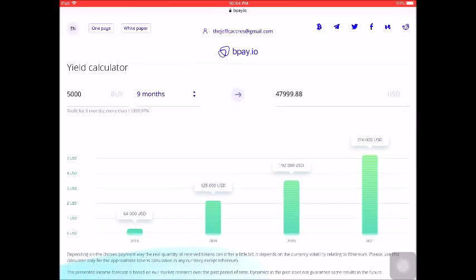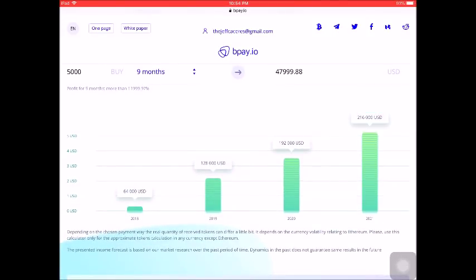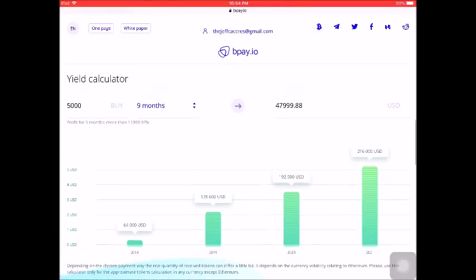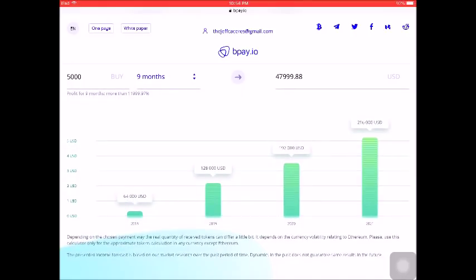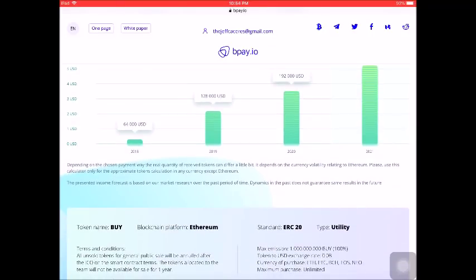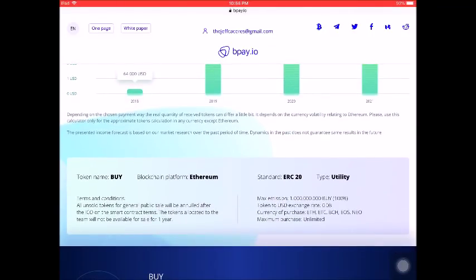Okay, and here is the projected chart. If you choose the stats right here, expect that in 2021 you will earn $216,000. Okay, so it really depends on the chosen payment. The real quantity of received tokens can differ a little bit and could depend on the currency volatility relating to Ethereum. So this is just for the approximate tokens calculation in any currency except Ethereum.